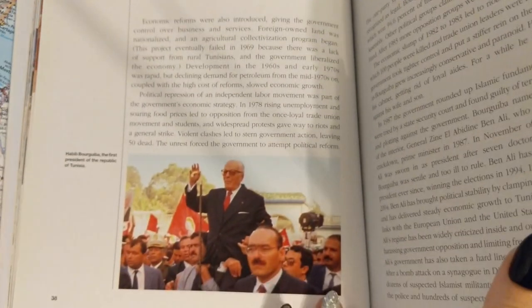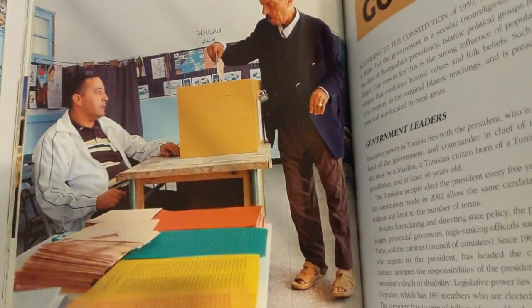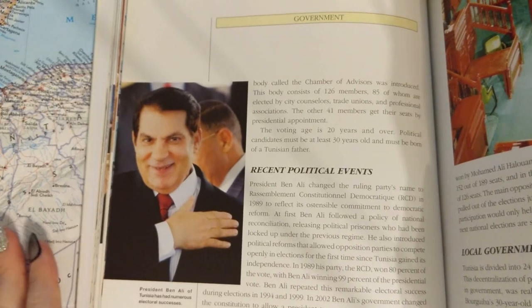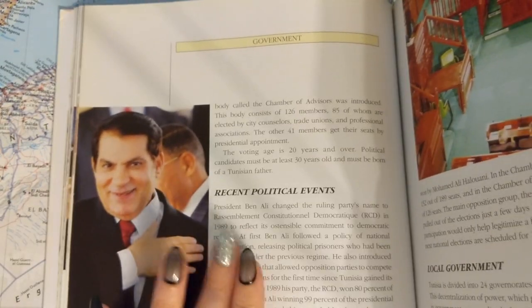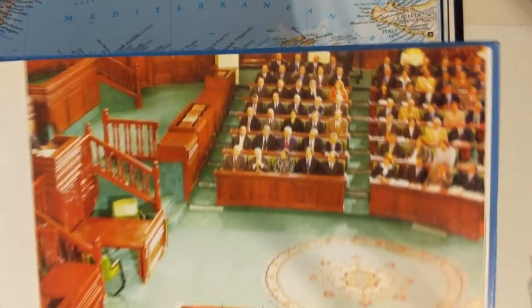Protesting independence. Protesting their right for independence. This is Habib Bourguiba. There's a guy voting. And this is Ben Ali, who is no longer in charge of the government, but when this book came out, he was still the ruler. So this section might be a little inaccurate.